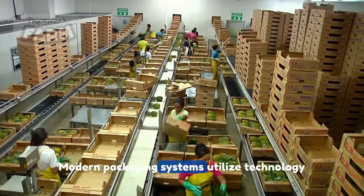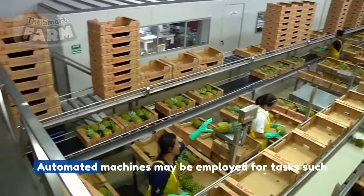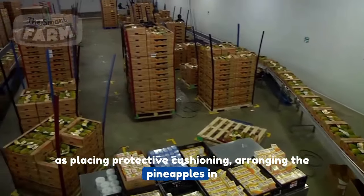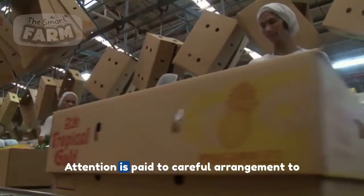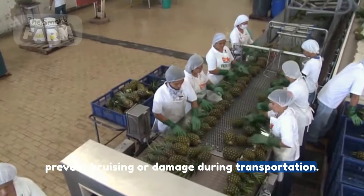Modern packaging systems utilize technology to streamline the process. Automated machines may be employed for tasks such as placing protective cushioning, arranging the pineapples in specific configurations, and sealing the carton boxes. Attention is paid to careful arrangement to prevent bruising or damage during transportation.